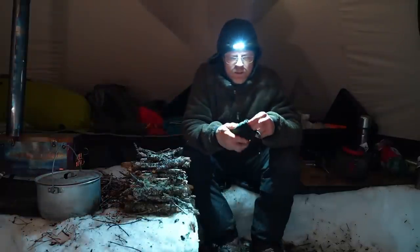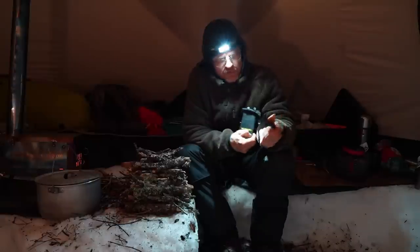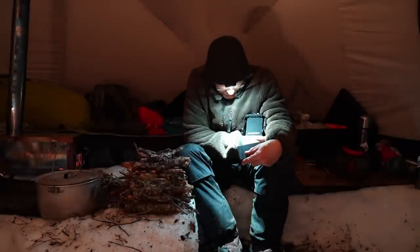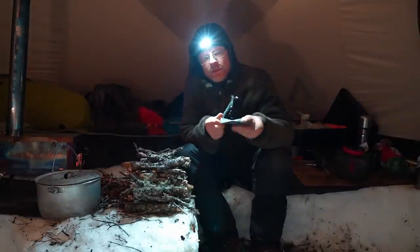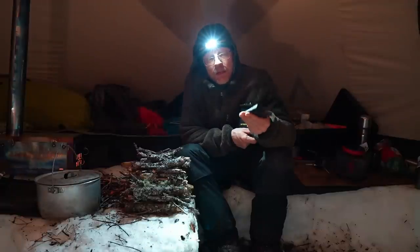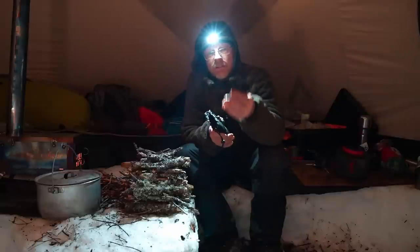I also have this Nitecore power bank. It's also 10,000 milliampere, but this one has a function so that it should work down to minus 40. Operating temperature, minus 20 Celsius to minus 40 Celsius. And then you can switch on a heater in it. This works, definitely. I don't know when you would use it. It's a really good power bank, and it's still kind of lightweight.